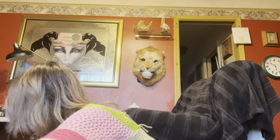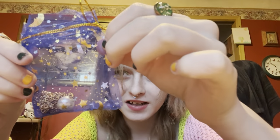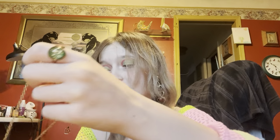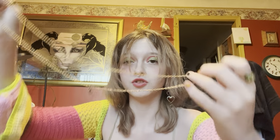Okay, my next necklace. It's in this bag because I love this bag. It doesn't need to be. I just love this bag, so I wanted to keep it. I don't know where I got this from. I'm sorry. It's just a long gold chain with just one pearl on it. It's very beautiful for layering and making it look really nice.